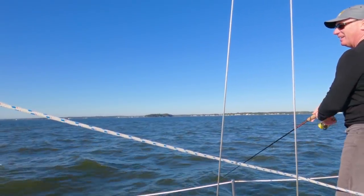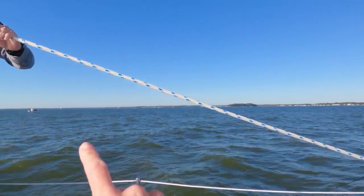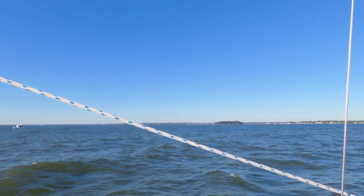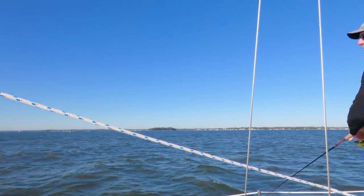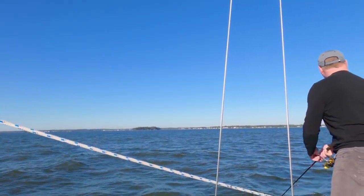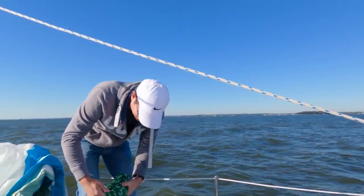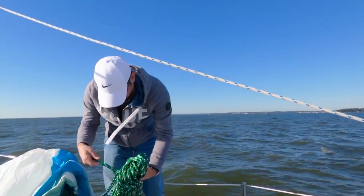Jeff may have found some really good fishing because there is a little fishing boat right there, and there are so many birds flying around. We'll give it a minute. So we're gonna see if we can catch lunch right now. Well, in the meantime, Matt was all ready to go.